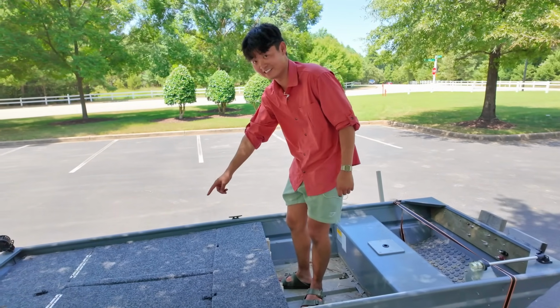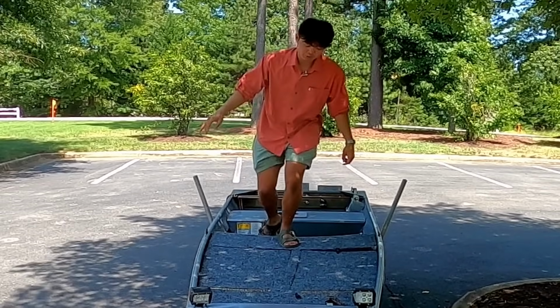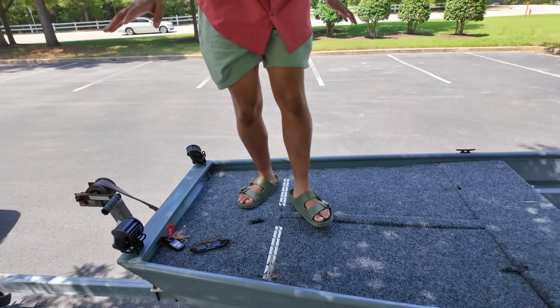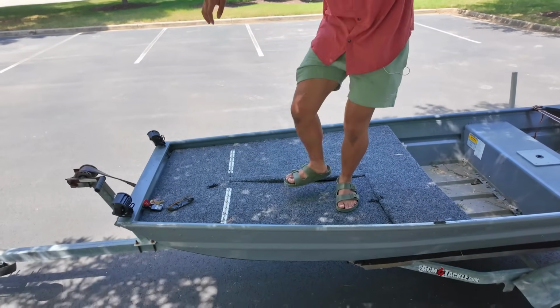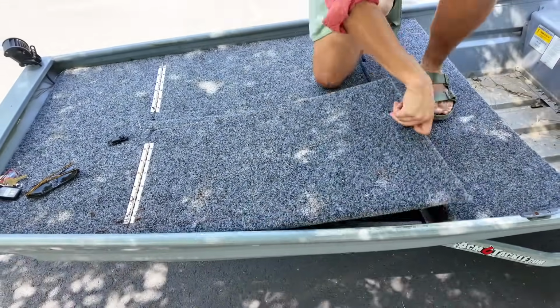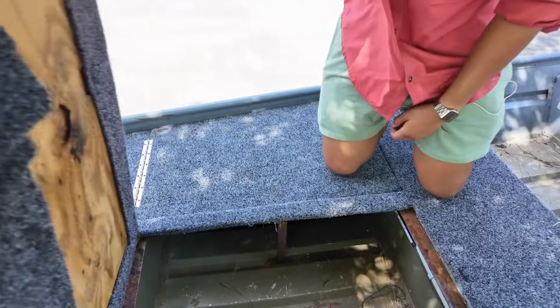And this deck right here, this sketchy deck, is it gonna hold my weight? Oh, here we go. If it breaks, it's okay, because we're gonna replace it. Let's jump on this. 3, 2, 1. Oh, it just cracked. It just cracked. Yo. We might not do too much jumping after that.